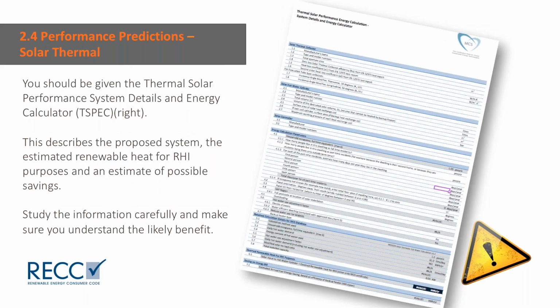For solar thermal, you must be given a form as indicated as well. And this is called the Thermal Solar Performance Systems Detail and Energy Calculator, which is TSPEC for short. And this describes the proposed system, the estimated renewable heat for RHI purposes, and an estimate of possible savings. Again, study this carefully.